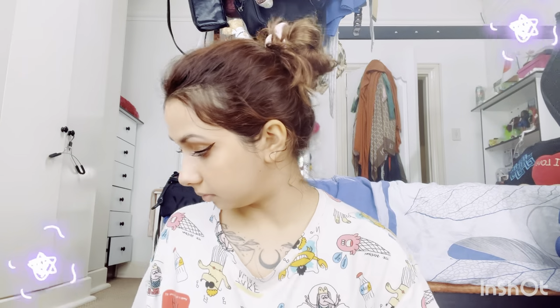Anyway, I just added some mascara on top. I cut that out because it was kind of embarrassing, and I also look weird. So, just added a little bit on my lower lash line. And I was cleaning up a bit here.